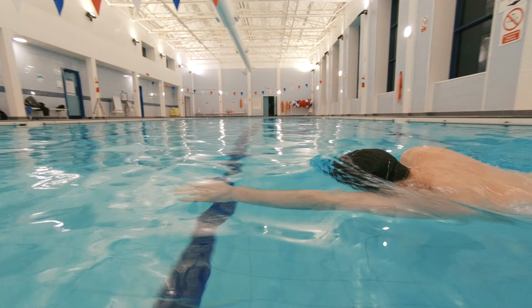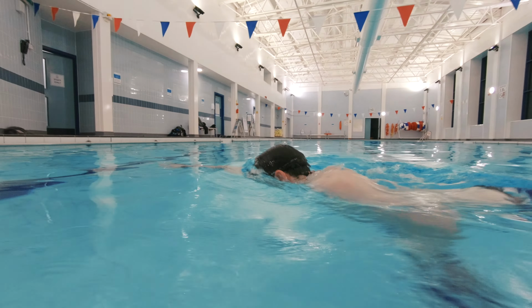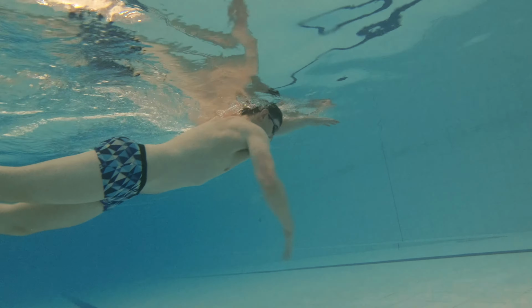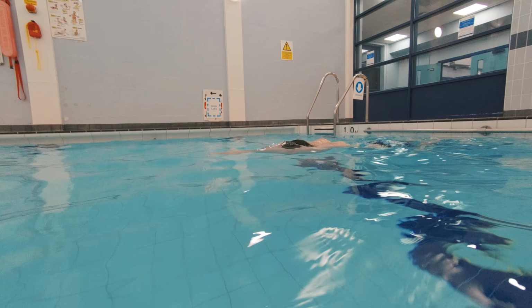Outcome number 9 is to push and glide and travel 10 meters on their front. Like the previous outcome, swimmers have to travel 10 meters without stopping, but this time on their front. Again, they don't have to use their arms, but should be encouraged to use them when attempting this outcome.